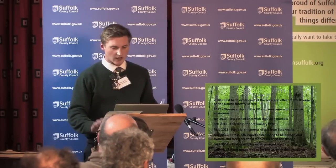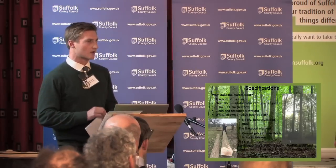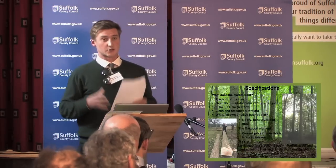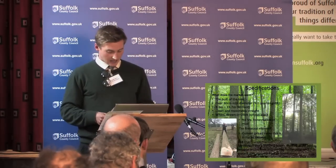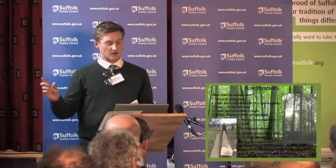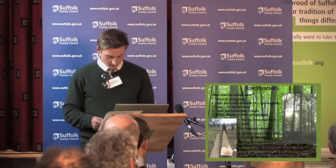So I want to go on and talk a little bit about what the market wants, specifications, and what to look for when you're out in the woods. So the market wants the butt of the tree, and the butt of the tree only, the first length really. Minimum is 3.3 meters. There is a 0.3 allowance on every log, which is an insistence from the market at the other end. Going up to 11.7, which is the length of a high cube 40-foot container.